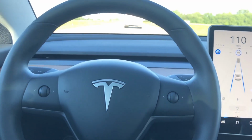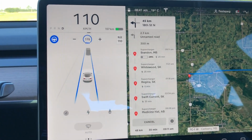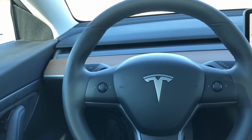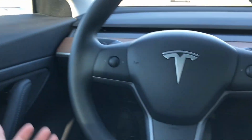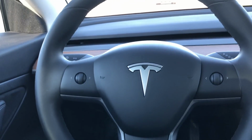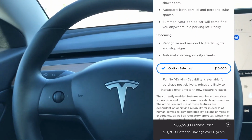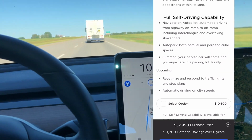So yeah, I don't really see the inconveniences in that, and plus I'll be spending almost less than half of what I would have been spending in a gas car, and also I don't have to drive the majority of the trip. I'm being driven by this Tesla almost for the last hour. I just had to take control once in a while to change lanes because I didn't buy the full self-driving package. I just have basic autopilot. So yeah, it's pretty great.